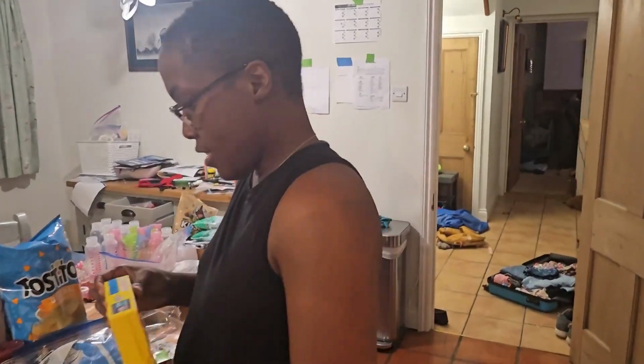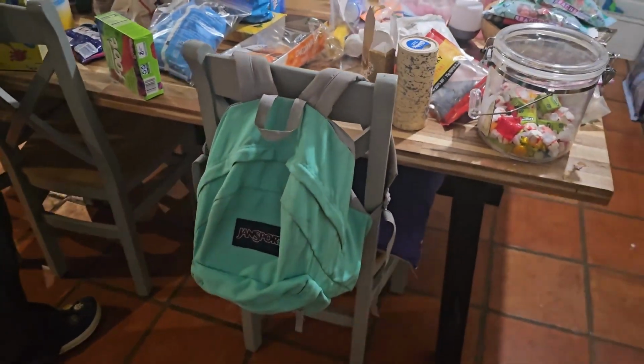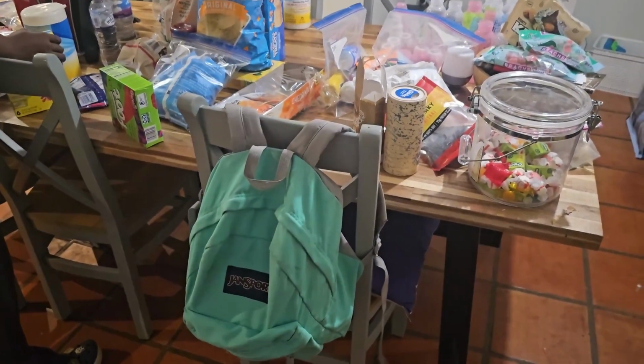So another thing that we do is we have what we call travel backpacks. And these are the kids' backpacks. This is a travel backpack. It's an old school backpack. They have different backpacks for school, but they know each child has their own travel backpack. And let's open it up and see what we have in it.